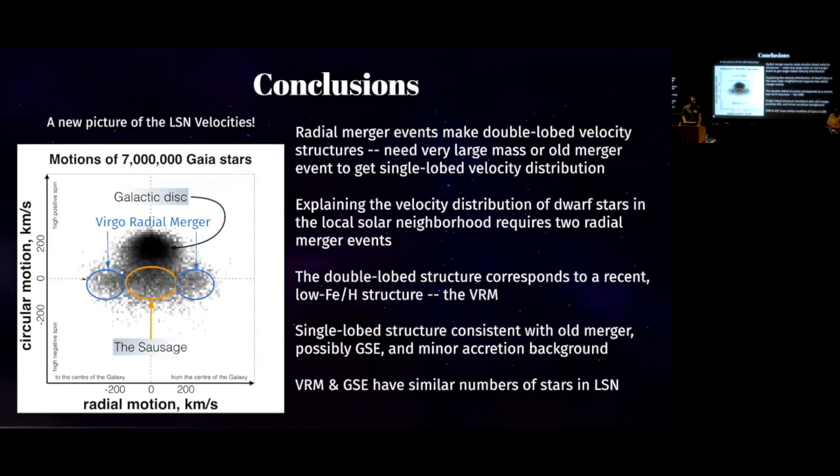Just wanted to follow up that we do have an in-house simulation of a radial merger like GSE, and we do get the two VOD and HAC like things. But we can chat later. Definitely. No, I'd love to talk about the HAC. That's great.